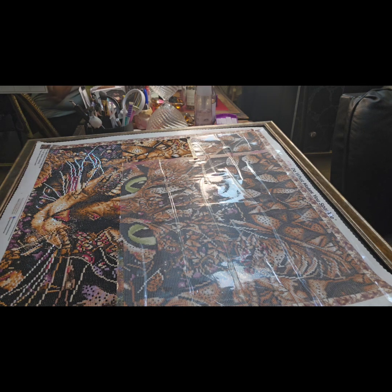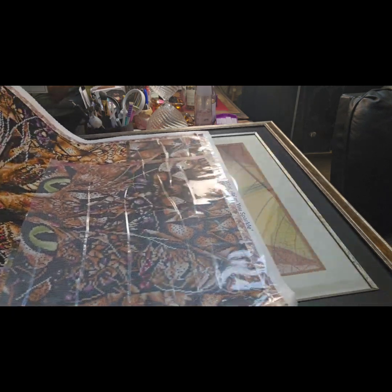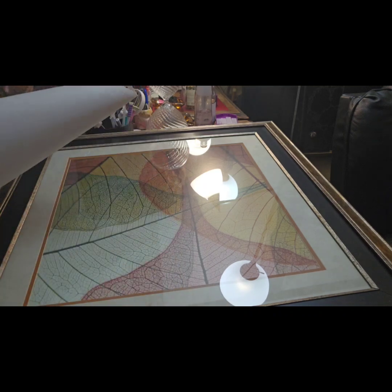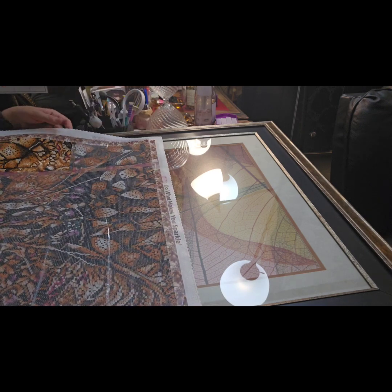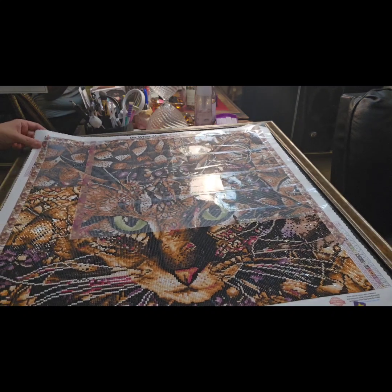But anyway, before I went out to celebrate, I did a little bit of diamond painting. And some of you know that I bought these frames at my local thrift store, and I've been looking at what is going to fit in these frames, and I just happened to pick this up yesterday. This is Bug the Tabby Cat.